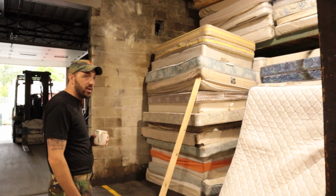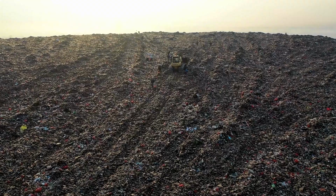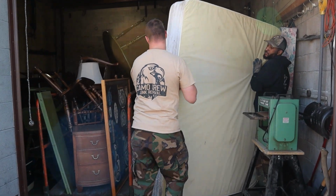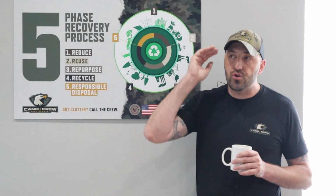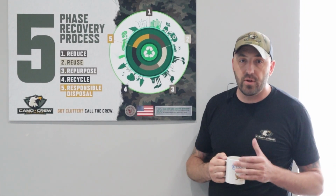Mattresses, for example, 50,000 mattresses get landfilled every day. There are some transfer stations in landfills that charge you extra for mattresses. I encourage you, look within your region, who can recycle mattresses? We take ours down to the state of Illinois because they have subsidies. So think about this. What else? What other products can you recycle that aren't traditional in the recycling streams?